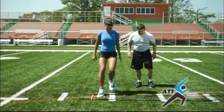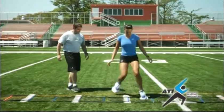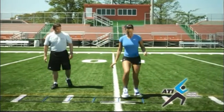This is a quick step drill. We're moving front to back, 2 feet in, 2 feet out. We're moving the feet as quickly as we can, and we're hitting each square. Jessica? And we're walking it down as we go. Excellent.